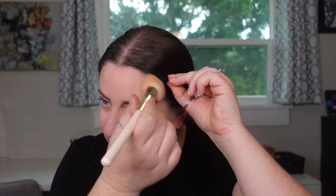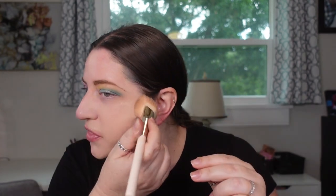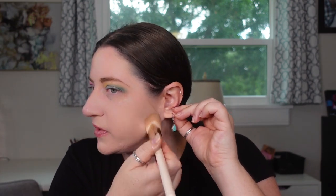Oh, you guys, this is so full coverage. It said medium, didn't it? Long wear, medium to full buildable coverage. Okay, well, I guess I put too much on because I don't really see medium. It is such a thick consistency. Oof, I couldn't even see myself loving this as a concealer. I feel like you have to wear this all over.